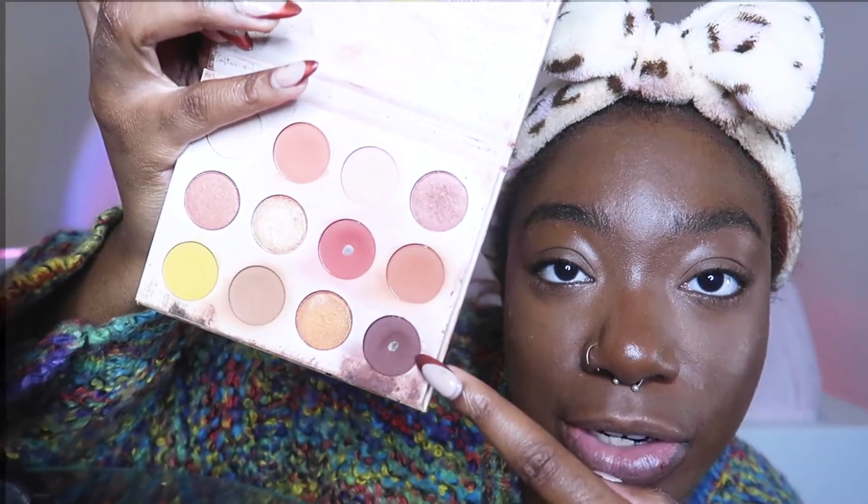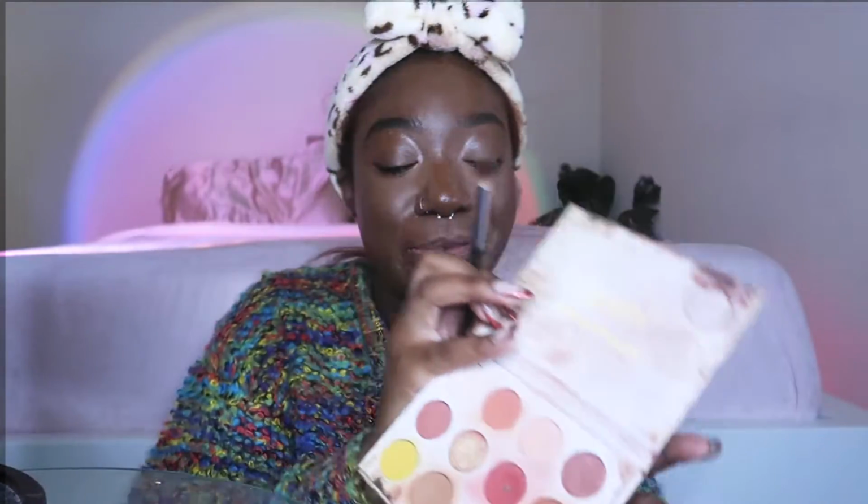In her Vogue Beauty Secrets video, she uses a dark brown on her lid and then does a smudgy black eyeliner. In my ColourPop Cute AF palette, I'm gonna use this dark brown, which is kind of ran through.